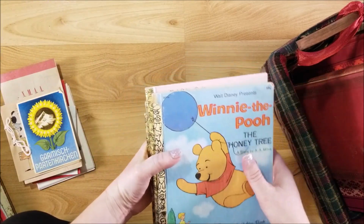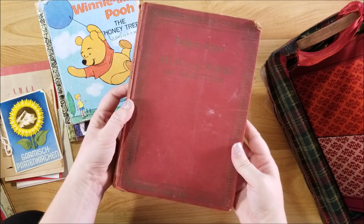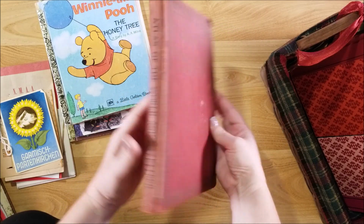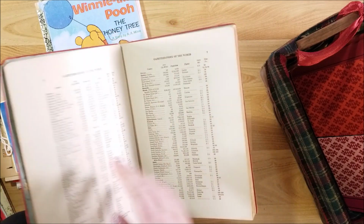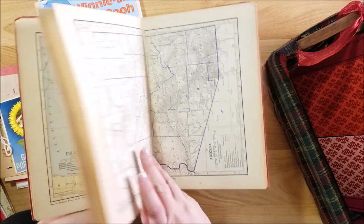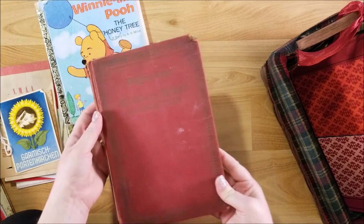She gave me this atlas of the world and gazetteer. It says it's a literary digest. So it's an old atlas. This has full color maps. And let's see, this one is from 1929, so this is super old.